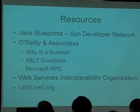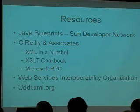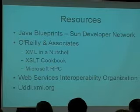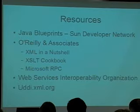O'Reilly and Associates, a couple of books: the Microsoft RPC book is good for historical reference. XML in a Nutshell, XSLT Cookbook. For me, those are my two most dog-eared books right now. They're pretty good if you want to learn the details.